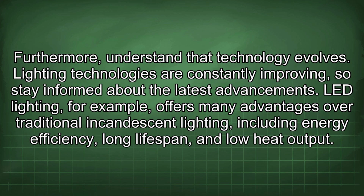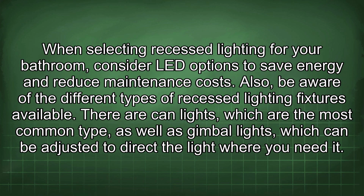Furthermore, understand that technology evolves. Lighting technologies are constantly improving, so stay informed about the latest advancements. LED lighting, for example, offers many advantages over traditional incandescent lighting, including energy efficiency, long lifespan, and low heat output. When selecting recessed lighting for your bathroom, consider LED options to save energy and reduce maintenance costs. Also, be aware of the different types of recessed lighting fixtures available.